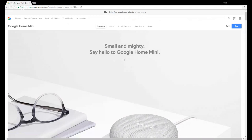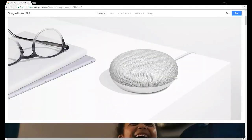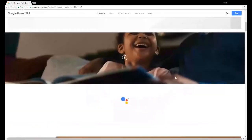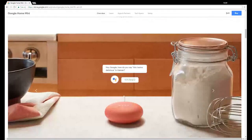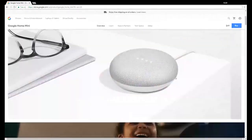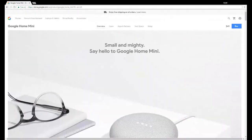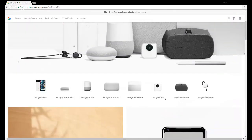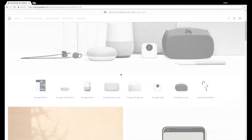For sure. Moving on, we've got the Google Home stuff, which we also already saw. So we got the Google Home Mini, which is a $50 smaller version, basically an Amazon Echo Dot. And there's also the Google Home Max, which is the competitor to what is that thing called? The HomePod from Apple. Yeah, the HomePod.